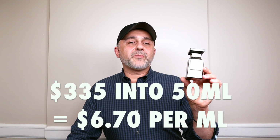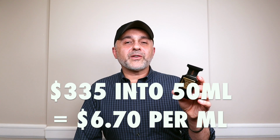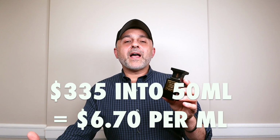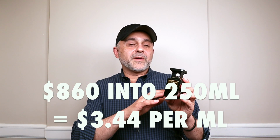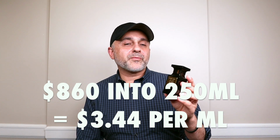But I'm not going to go out and spend $335 for a 50 ml bottle of this stuff. In fact, what I think I should have done is probably bought the $860 decanter bottle, because it would have been much better value when you do the math of $335 into 50 ml or $860 into 250 ml, so I think it works out better per ml price.